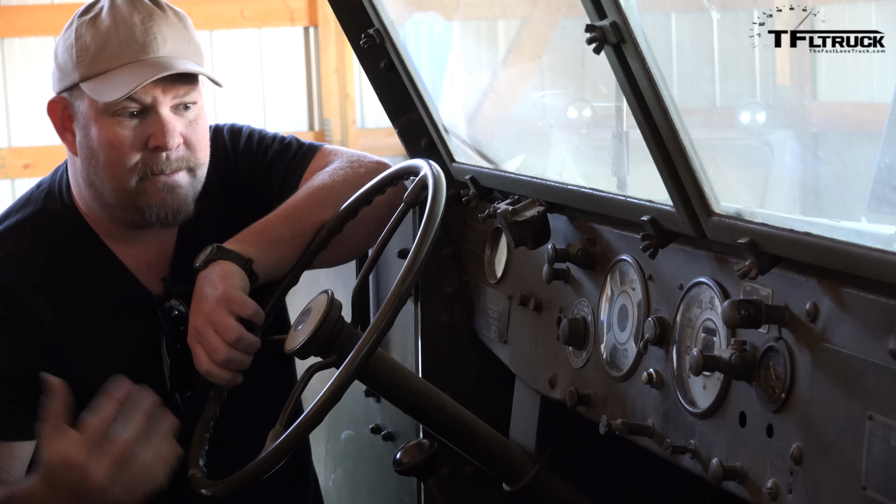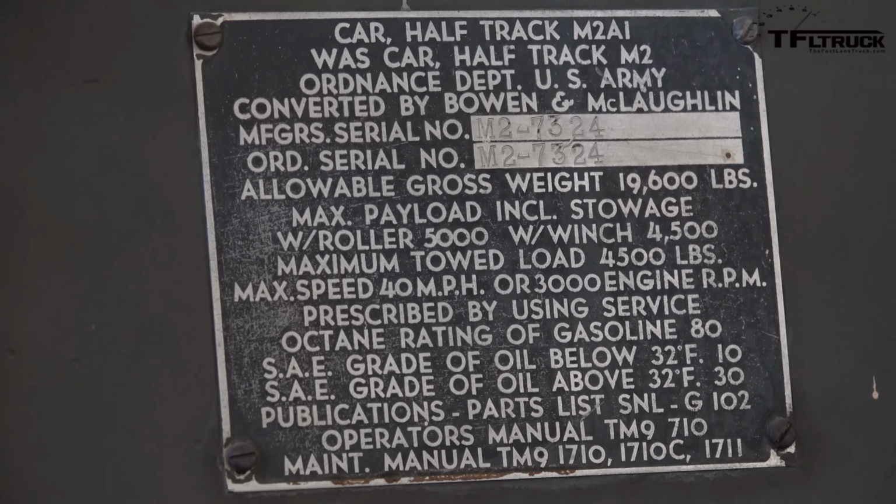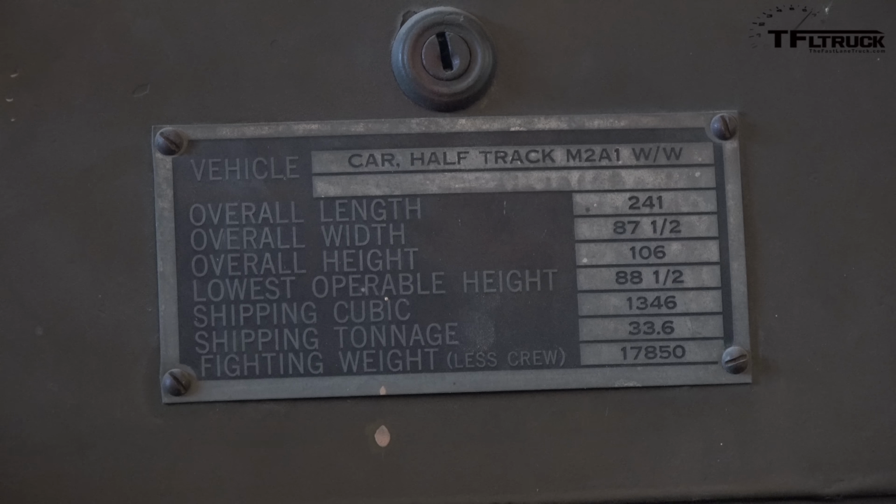Now, for radio operation, all of that was on the other side for the co-pilot, who also controlled the front vents. Those vents, the slats that open and close, are to cool the vehicle, and they remain closed in combat and in cold conditions. Now, you could still get air into the engine from underneath the vehicle.